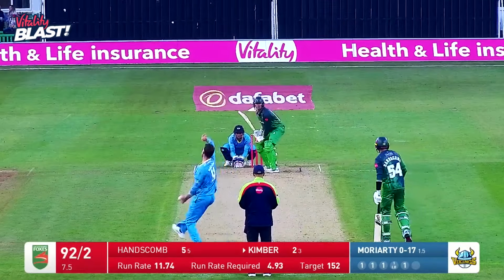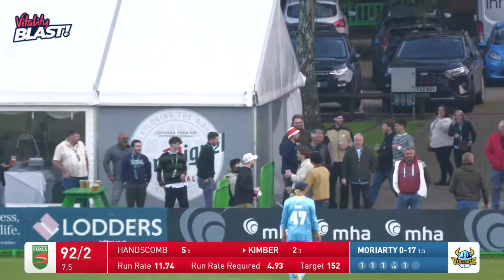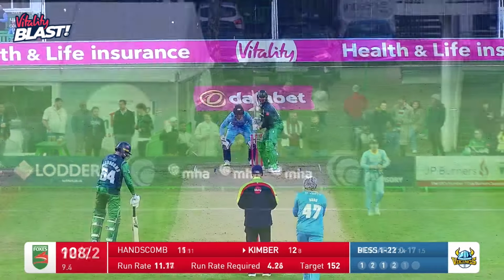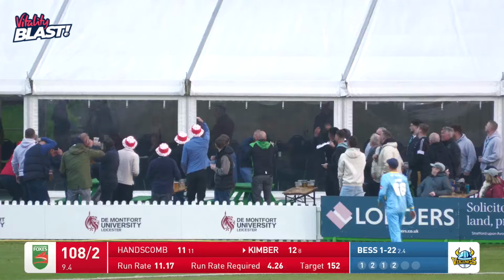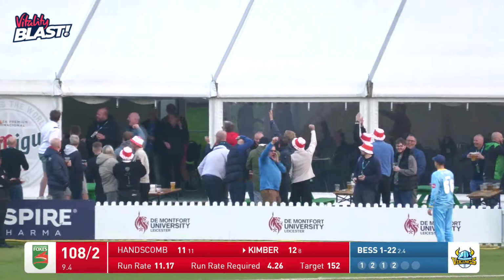In goes Moriarty. Huge hit from Kimber, over long gone for 6. And has that gentleman caught it in the crowd? Don't think so. He looked to have made a fist of it, didn't he? But he didn't quite. Bess is in. Oh, a huge, mighty blow over long on. Scatter on the hospitality tent. It lands on the roof thereof and bounces back down.